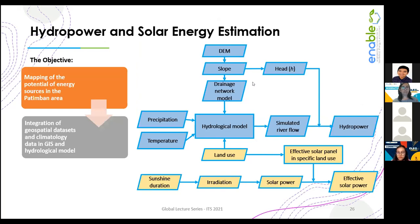So basically our objective was to map the potential of energy sources in the Patimban area by integrating geospatial datasets and climatological data in GIS and a hydrological model. If previously we developed a GIS base and also climate data to estimate solar irradiation, now we integrate with a hydrological model that uses slope and streams to calculate the head, to calculate the hydropower, and also the flow rate in the river.